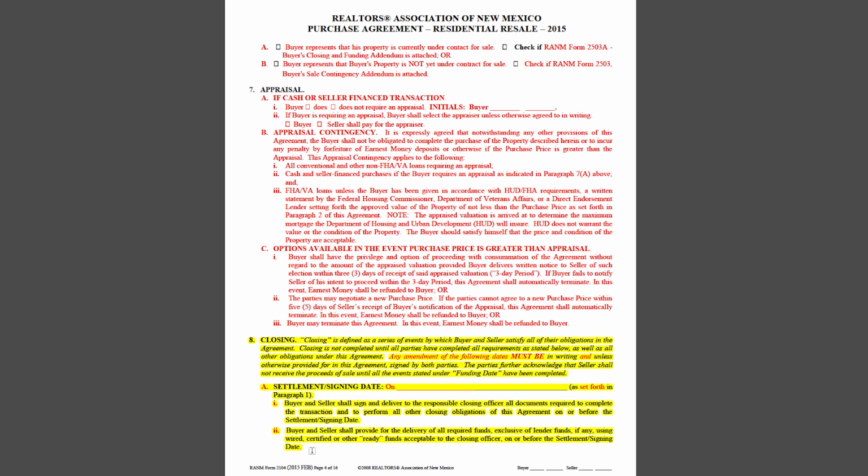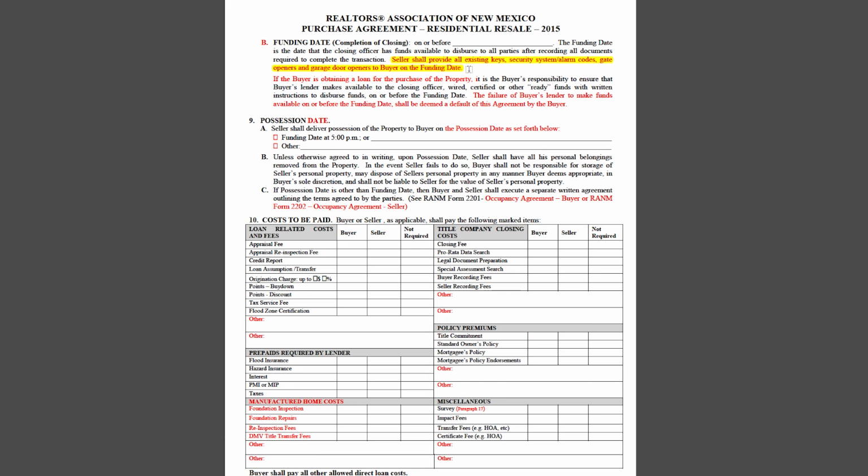Paragraph 8. The title paragraph and paragraph 8A have no significant changes. In paragraph 8B, a sentence was added at the end of the first paragraph to clarify that the seller must provide keys, codes, and gate and/or garage door openers to the buyer on the funding date. Also, at the end of the second paragraph, a sentence was added to clarify that if the buyer's lender fails to make funds available by the funding date, the buyer is in default of the agreement.